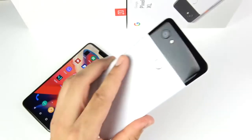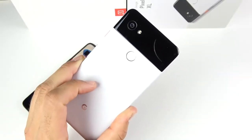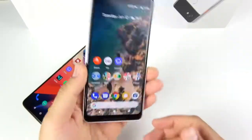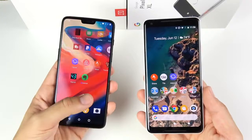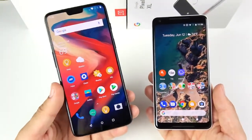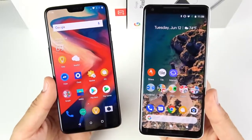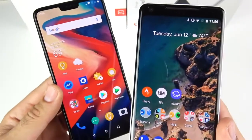Now, 12 megapixel camera on the rear, 2160p recording, 4K 30, and it does have 4 gigabytes of RAM and Snapdragon 835 with 3520 milliamp hour battery. This guy over here does have the Snapdragon 845, so it does have the processor improvement over the Pixel 2 XL, and those are the key specifications that really matter when deciding to pick one up.